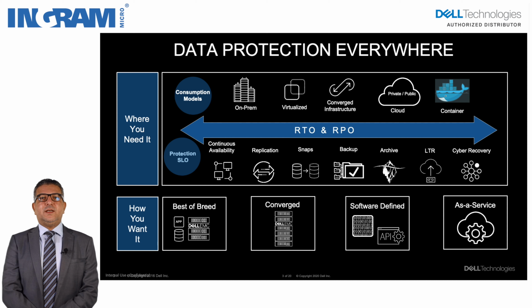It means you get data protection wherever you need it, from traditional on-prem to virtualized infrastructure, to converged infrastructure, to private cloud, and public cloud, even into the new container platform. It means regardless of your RPO and RTO requirements, from continuous availability all the way to archiving, covering the entire continuum of data protection requirements.